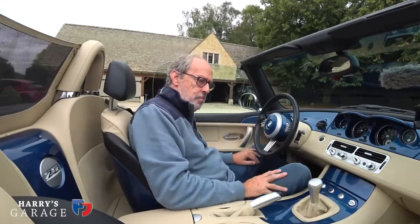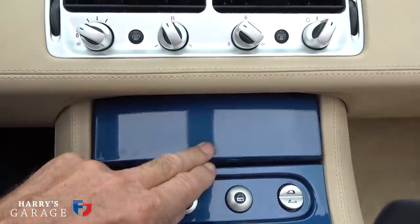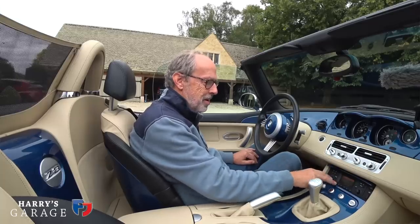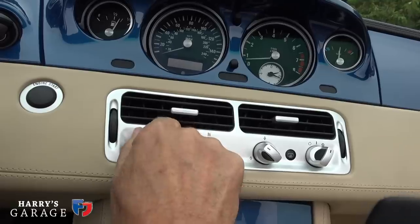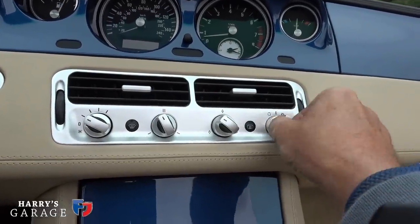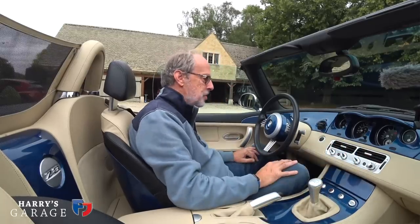And you think, well, they haven't even bothered to fit a radio. Yes, they have. That's under a cover here. And that exposes this first attempt at navigation, telephone and that sort of thing on there. And the DSC off. You want to turn traction control off. Ventilation on here, all click buttons, no auto setting. You decide how hot or cold you want it on here. Direction, fan speed, and if you want air conditioning.